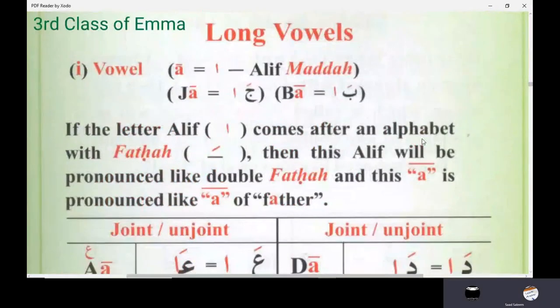Bismillah ar-Rahman ar-Rahim. Long vowels. If the letter alif comes after an alphabet with fatha, then this alif will be pronounced like double fatha, and this a is pronounced like the a of father.